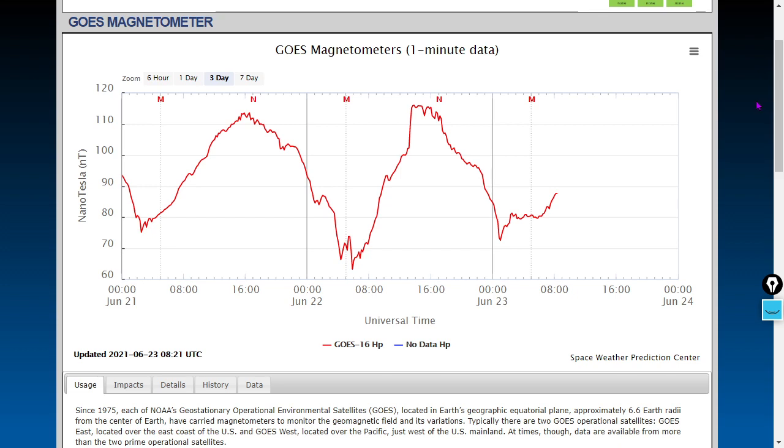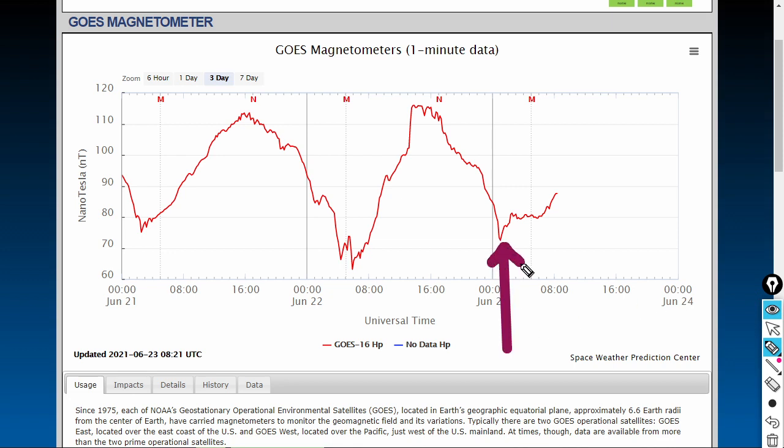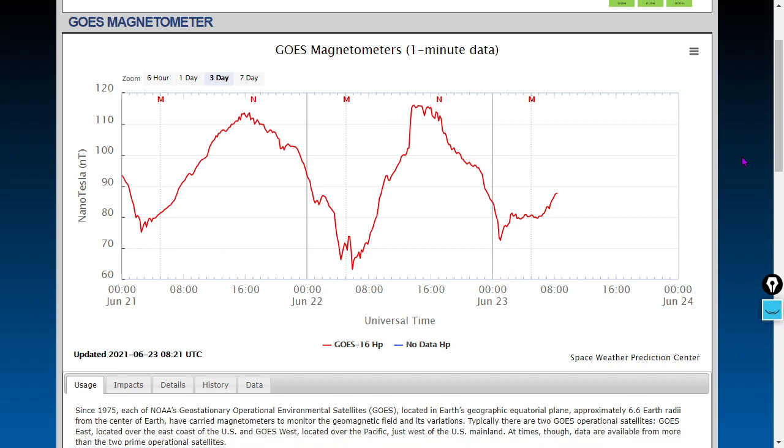GOES magnetometer showing you this higher low that I actually forecasted yesterday, and a slightly higher high as well. Yes, we forecasted the magnetism, folks. It's a thing. And please let us know if other space weather forecasters, solar forecasters, etc., are able to do anything even in the realm of what we've been doing on the channel.